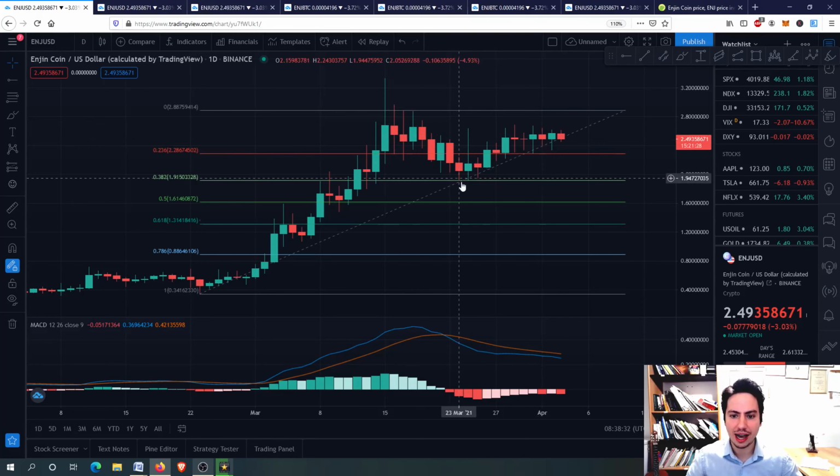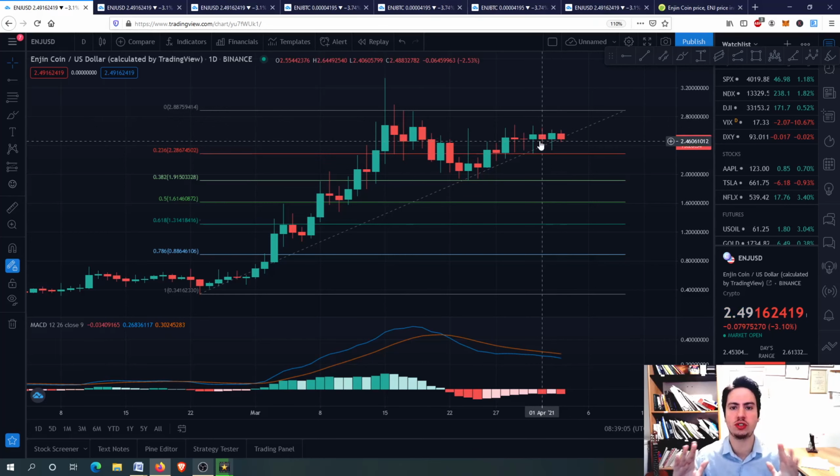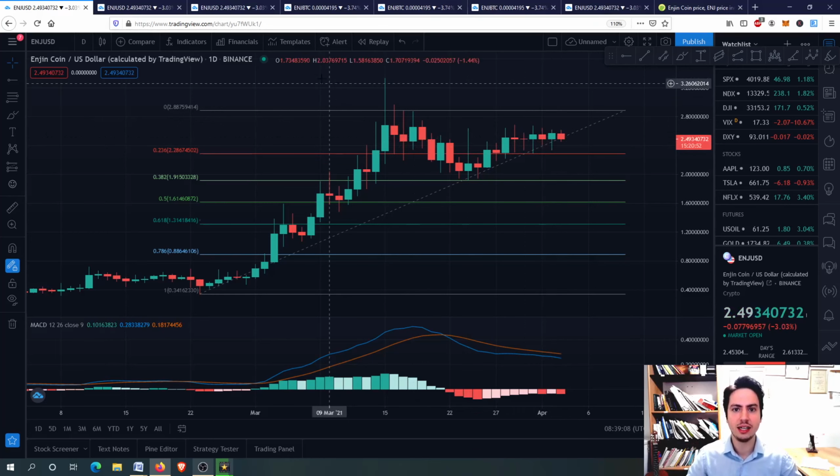And of course now we moved from this Fibonacci level of 0.382. I've done this from the bottom to the top because I expect it to grow. I expect Enjin Coin to grow, not to retrace back. So here we moved from this line onto the red line here, and I want to see ENJ going like this and forming this as a new support level again. But of course, in my opinion, if it doesn't break through this resistance level, I wouldn't buy for the short term. I insist on this term.